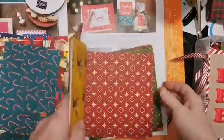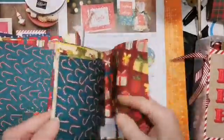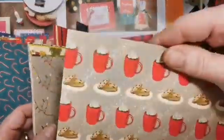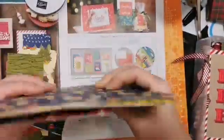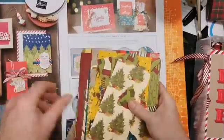So really lovely paper, really bright, jolly paper. You've got cookies and hot chocolate on that paper. So really great stuff. And again, it really lends itself to nice and easy cards.